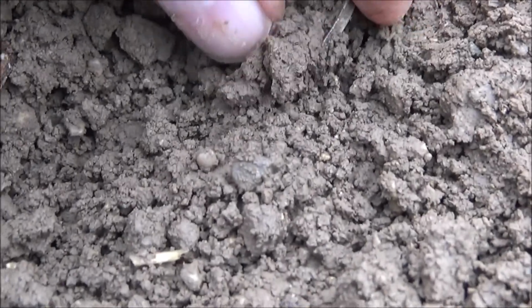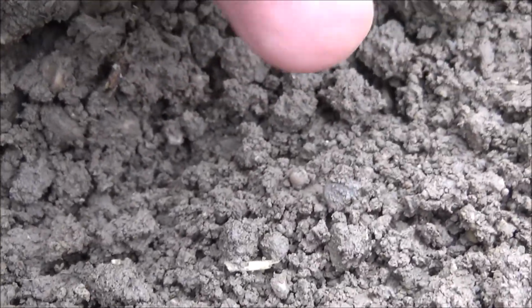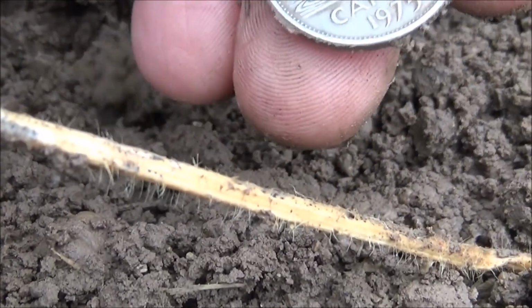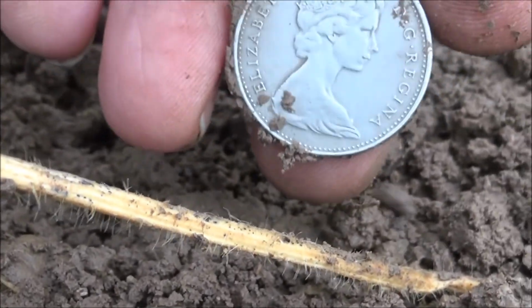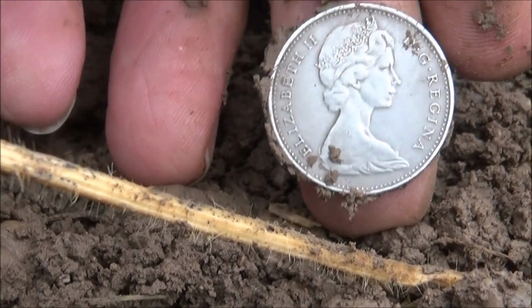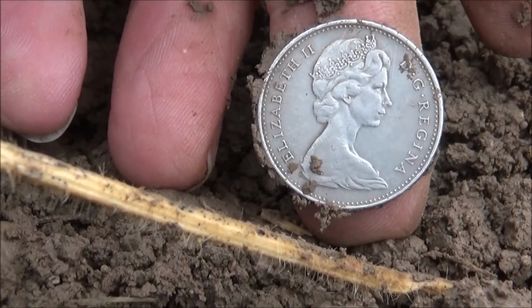Let's see here. Oh, look at that. I know what that is. Look at that. 1975 Canada. That's a nickel. That's a poor man's silver. But I like finding that. I sincerely mean that. Yeehaw.